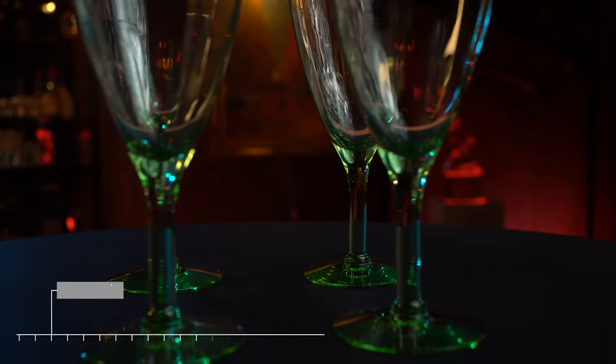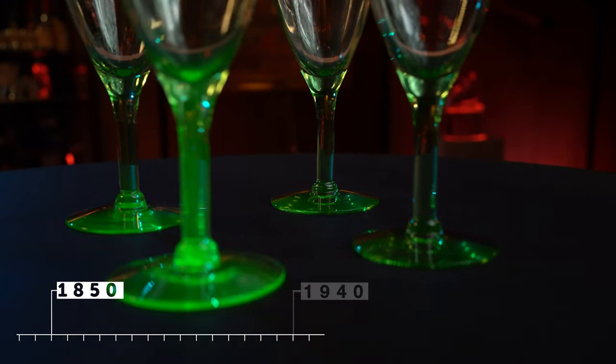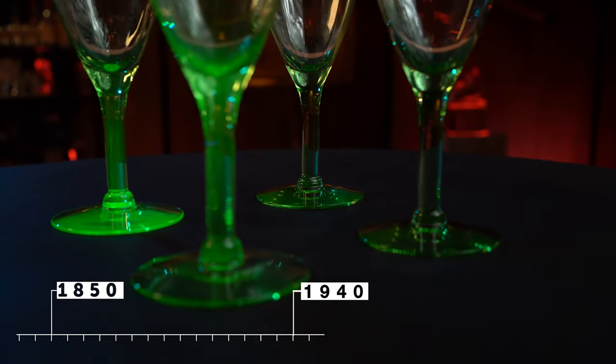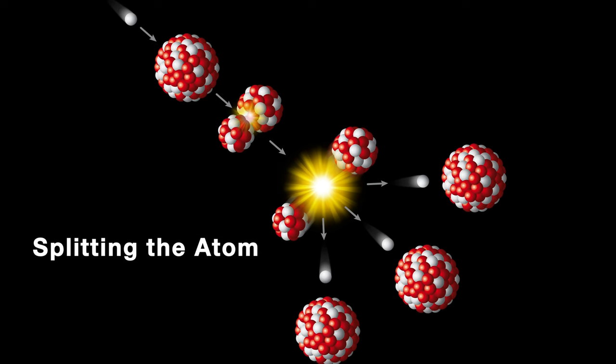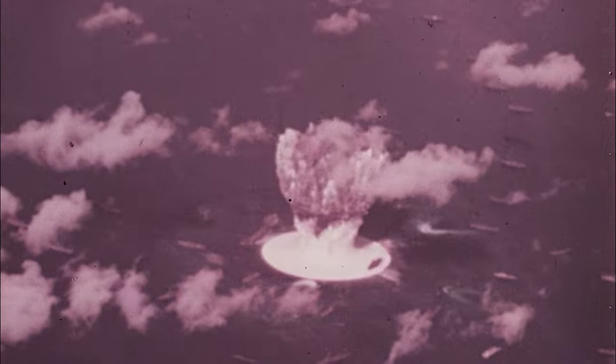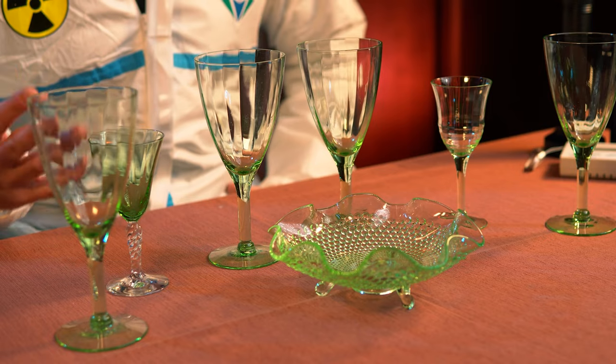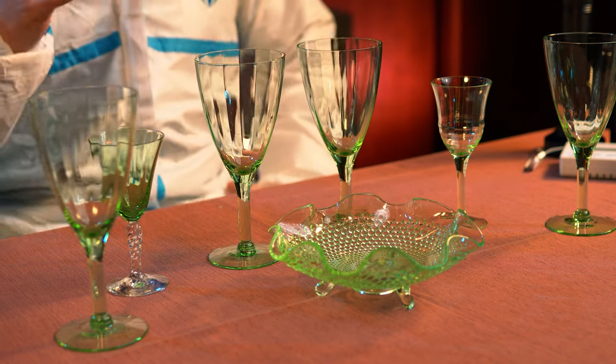So while uranium glass was very popular from the 1850s onwards, by the 1940s, scientists and the US military discovered the science and technology behind nuclear fission and the atomic bomb. A ban is placed on all commercial use of uranium, as the military needed all the uranium they could get their hands on for the war effort. This ban essentially marked the end for the commercial use of uranium in glass.